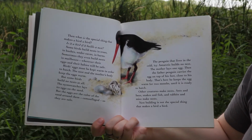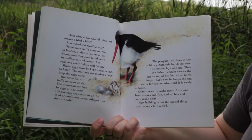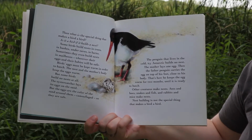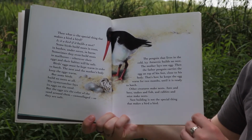Other creatures make nests. Ants and bees and snakes and fish and rabbits and mice, they all make nests. Nest building is not the special thing that makes a bird a bird.